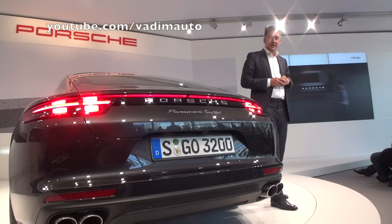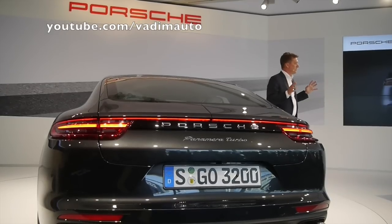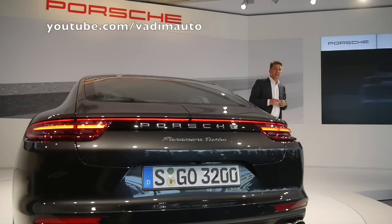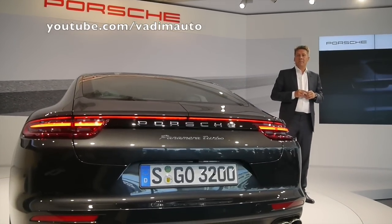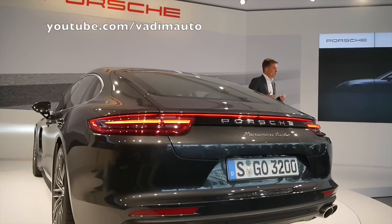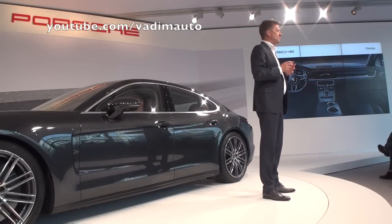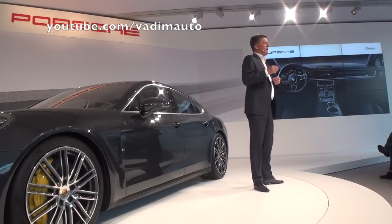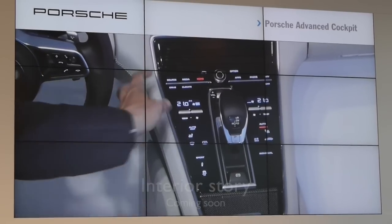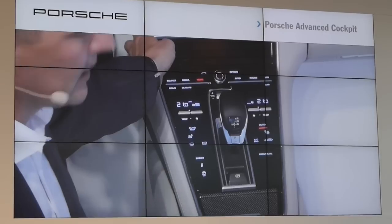So as you can see, we've made a major stride forward in terms of the exterior equipment and design. The vehicle certainly is now even more elegant than before, but the even bigger step forward was taken on the interior. And this brings me now to the looks that you get on the inside. Here once again we remained loyal to the Porsche DNA, and we on the one hand maintained some key elements of the past, but on the other hand we came up with a whole new optical impression and a new operating concept under the headline of the Porsche Advanced Cockpit.